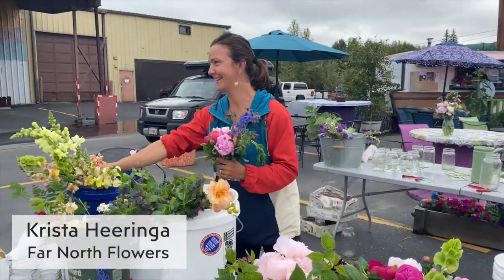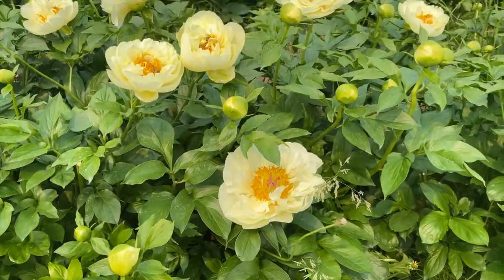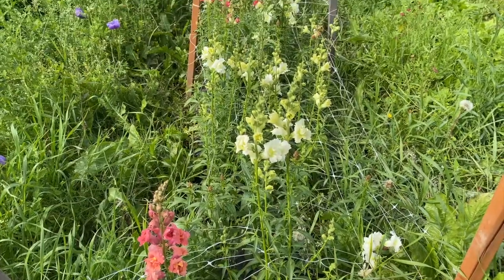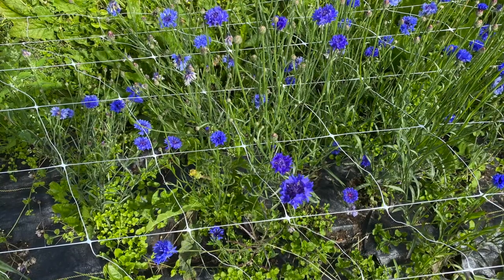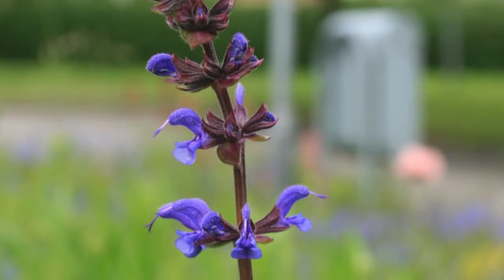Krista Haranga at Far North Flowers is a peony farmer, but began offering mixed flower bouquets featuring peonies for a CSA 5 years ago that now has 50 members. Some of her favorite flowers are snapdragons because they cut and come again, bachelor buttons because their super bright blue color contrasts with the peonies, and salvia because of its hardy flower, long bloom time, and vase life. She says her customers like flowers that they can dry, such as paper daisy or straw flowers.